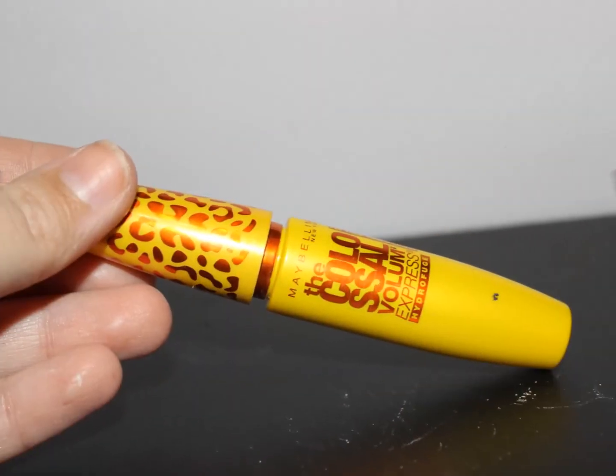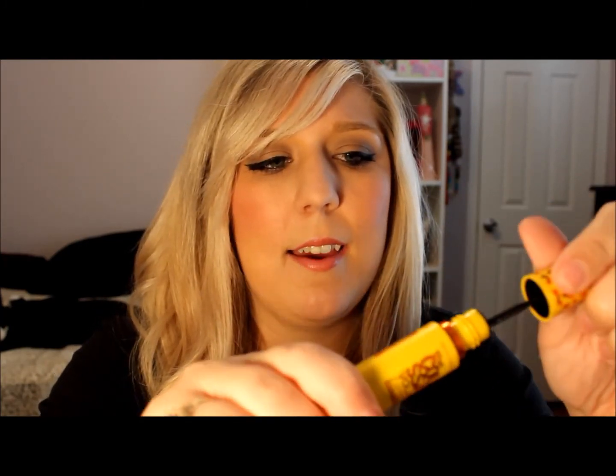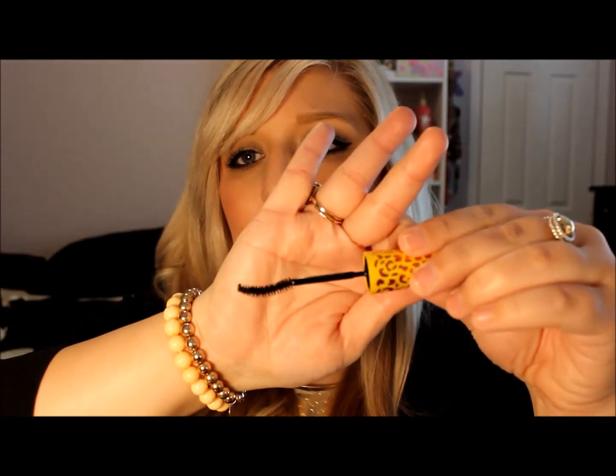And another great mascara is the Maybelline Colossal Volume Express Cat Eyes Mascara. Now there's another one that's the Colossal Volume that doesn't have this leopard print on the top. That one's okay, but I love this one. This one has a bent brush like this, and it's so good for getting down every single lash.